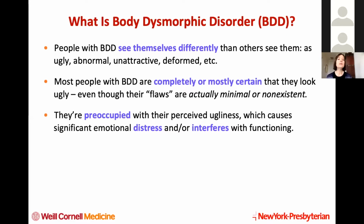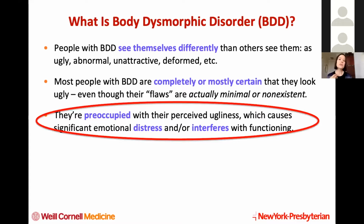And then in addition, people with body dysmorphic disorder are preoccupied with their perceived ugliness, which causes significant emotional distress and or interferes with day-to-day functioning, usually both. And I circle this one because this is a very important component. It's sort of the core component of how we define BDD. So really for people to have this diagnosis, they need to have the preoccupation, which typically takes 5 to 8 hours a day, but typically at least an hour a day, thinking very negative thoughts about their appearance, and in addition, significant emotional distress or interference with functioning.